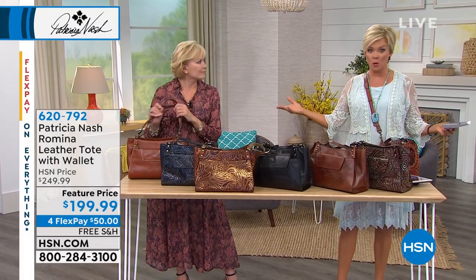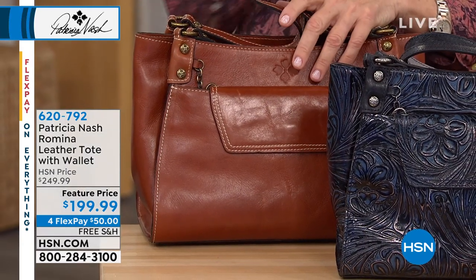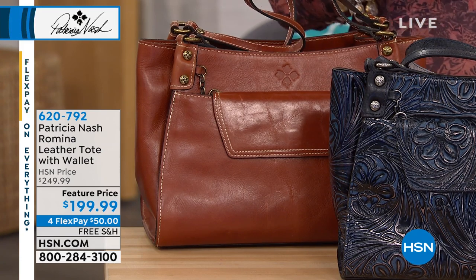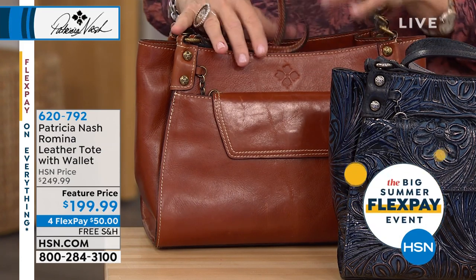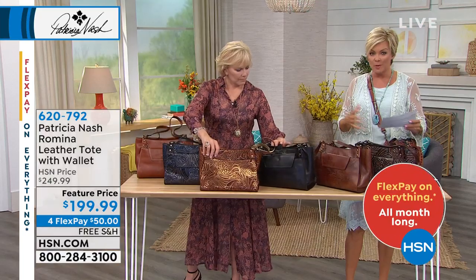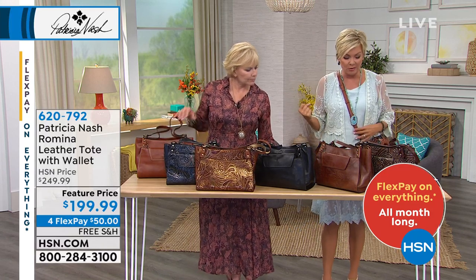Next up, another lowest price ever on this beautiful Romina. I think this is just the absolute best style. It's just the right size. It is exclusive, by the way, to HSN. It's 13 and a half inches in length, 6 1/4 width, 9 inches in height with an 11 inch strap drop. So it's not too big, it's not too small. You don't overload this and end up weighing yourself down every day.